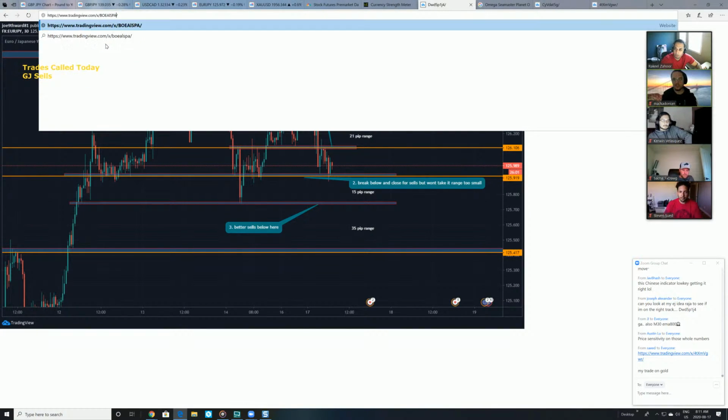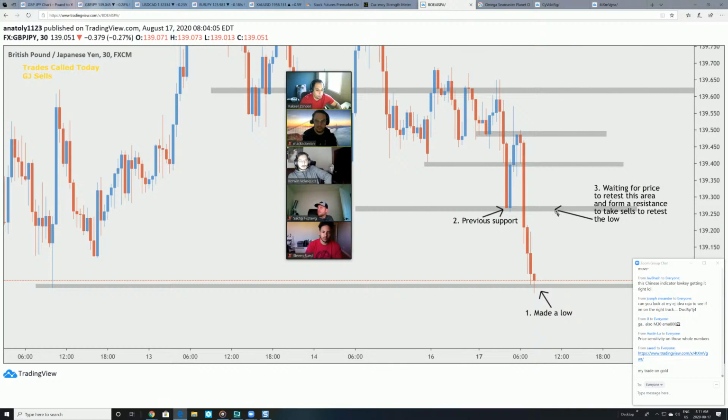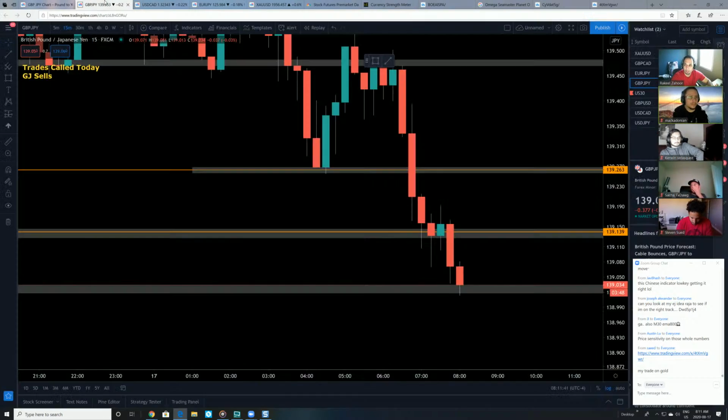All right, let's take a look at this chart here. Ooh, GJ. Waiting for price to retest this area to form a resistance to take sells to retest the low. This is amazing, a great thing to look for. At this time, what you also need to see is that if this does happen in the time that you're going to trade, then it's going to be a pretty good idea to take the sell. But if it doesn't happen during the time you trade, then you come back the next day and see what happens.